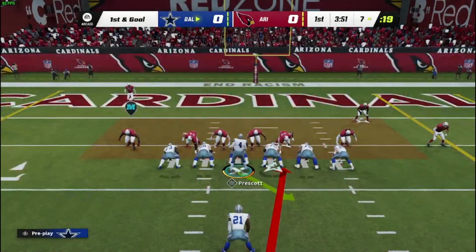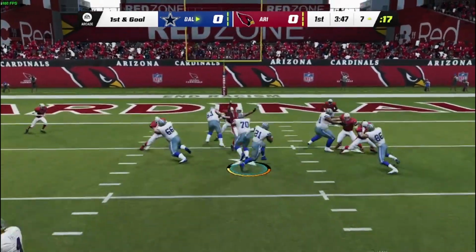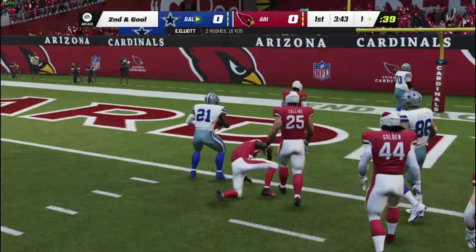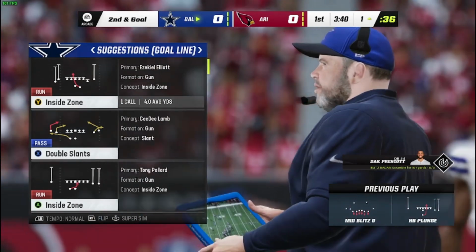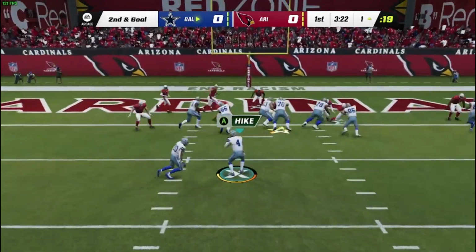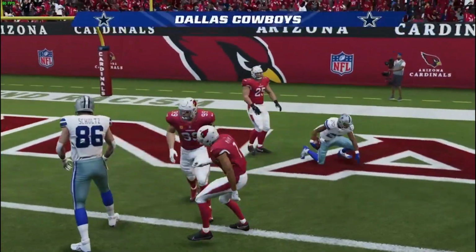So 3 plays, already 1st and goal, and they are wasting little time. Now Elliott. And he's going to press this one forward as they stop him right around the 1. A nice pickup of 6 there to get him closer to the end zone, and it'll be 2nd and goal. Pollard will score. Touchdown, Cowboys.